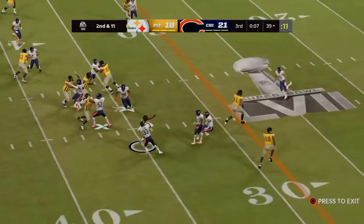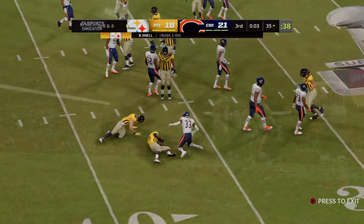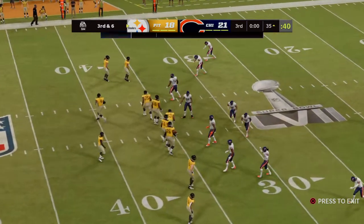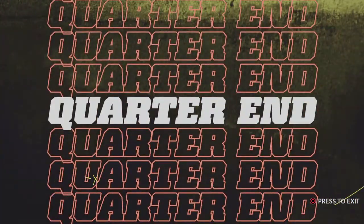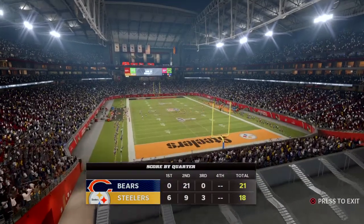Snell on the shotgun handoff. And he gets this to the 35. Good for a gain of 5. 1 quarter remains here in the Super Bowl. This is the National Football League on EA Sports.